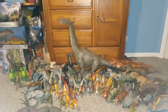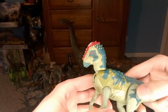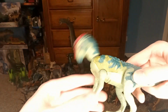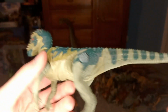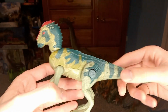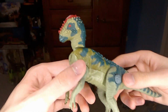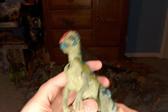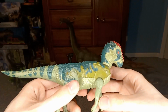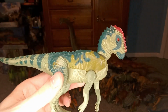Oh, here's a cool one. This is the Lost World Pachycephalosaurus. I found this at a thrift store with those Cyclops raptors, and the action feature still works. Obviously, this thing is really nice. I like it a lot. It's the classic Lost World Kenner. Has painted hand and toe claws, weirdly. It's definitely not too accurate to the movie, but I think that's fine. I think it's a nice Pachycephalosaurus. Definitely those hands are a little cursed, but other than that, I really like this thing.